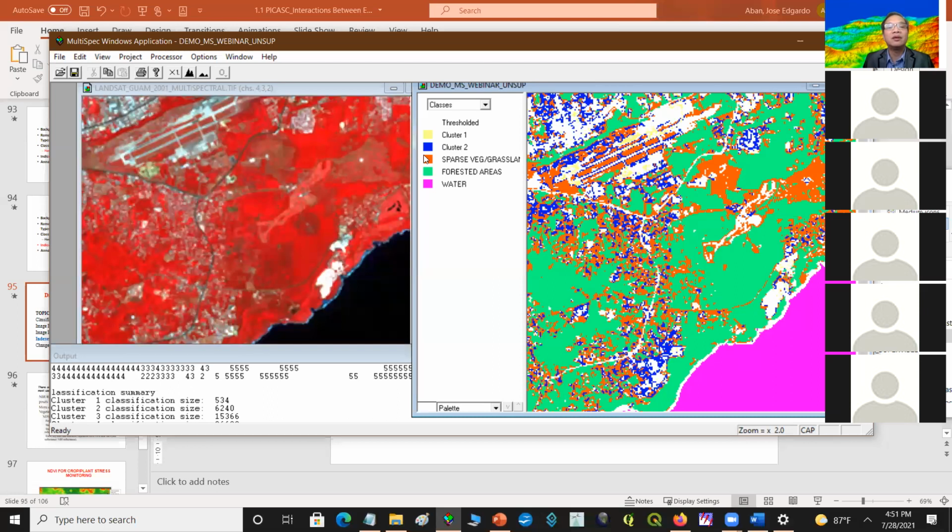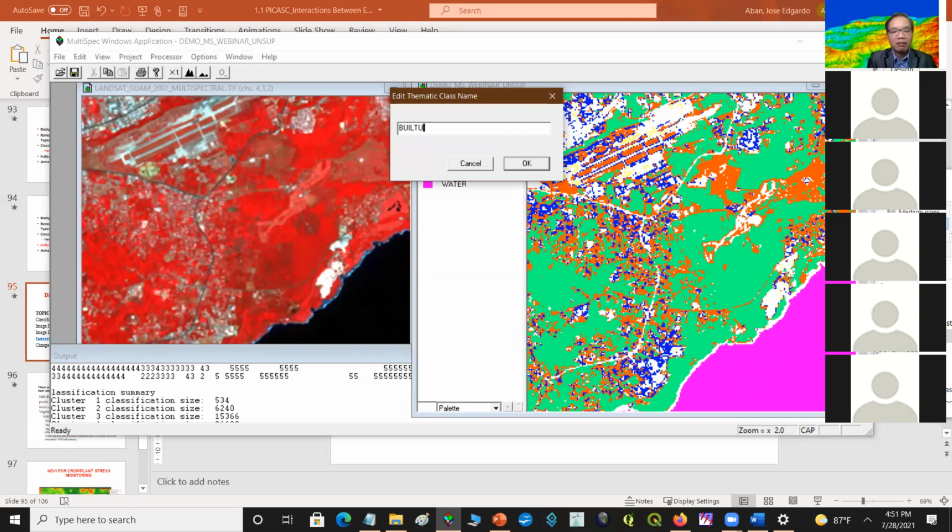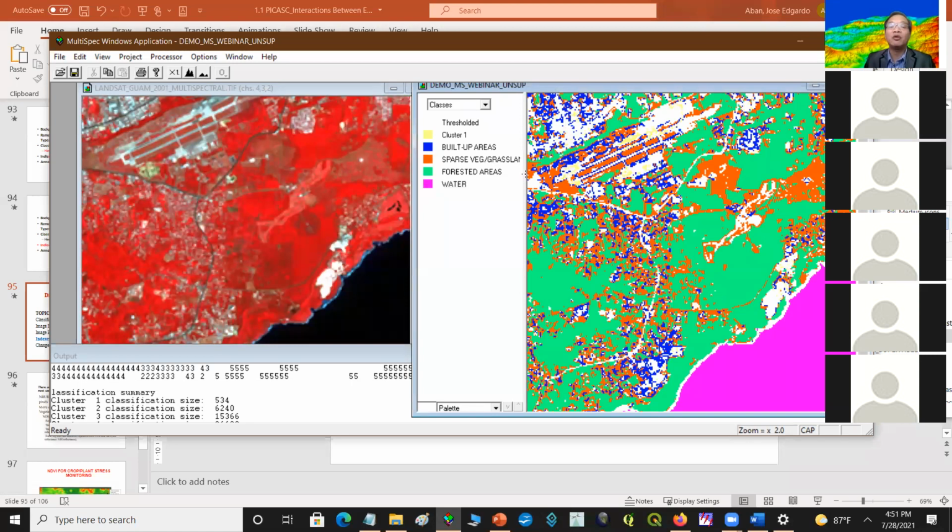And this one, okay, they actually mostly represent, I'd say, built-up areas. So built-up areas, meaning these are human structures, okay, buildings, and roads even, and even the tarmac shows up as a built-up area. And those yellow things may represent soil, or bare soil.